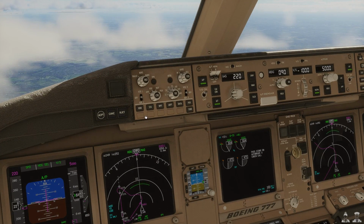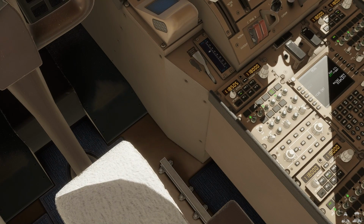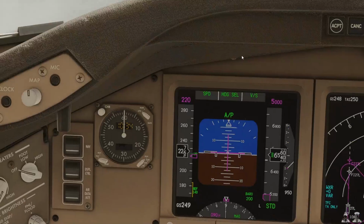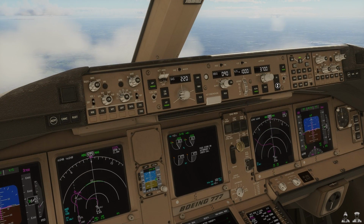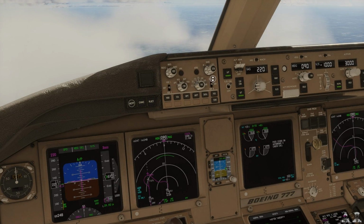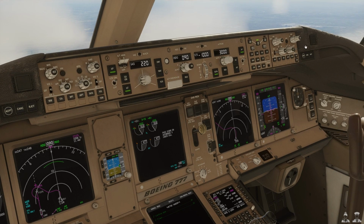I did an RNAV in this the other day with the new VNAV and it worked fine. So there's nothing really to worry about with it. You can do all procedures and all manner of arrivals and departures now, and it does handle them quite well. And the VNAV, I've just noticed, I think it's X-Plane weather, but it sort of rocks forward sometimes, so I pop in vertical speed just to smoothen it out.